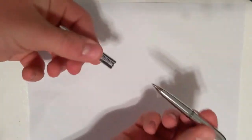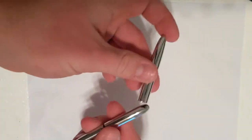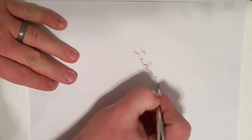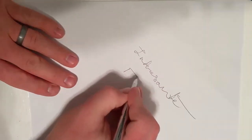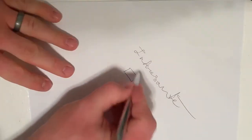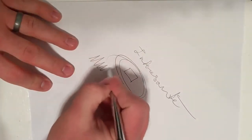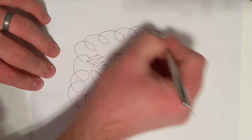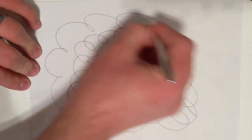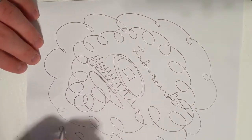All right, Space Pen time. Here we go. Write this down. Watch this. Whoa. Makes a long pen. Interessante. It's a box. This actually writes really well. Squiggle, squiggle, squiggle. Do all around the paper because we love our pens.